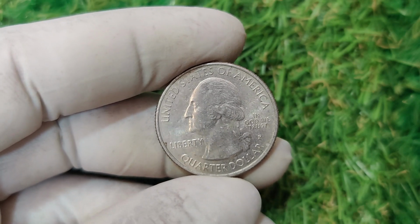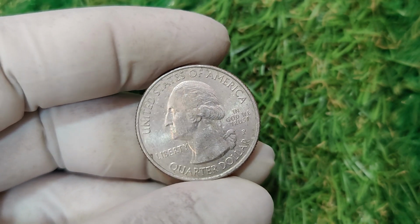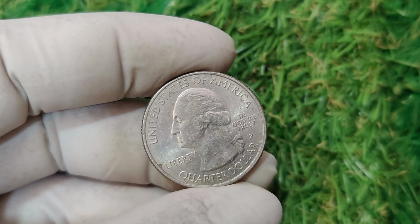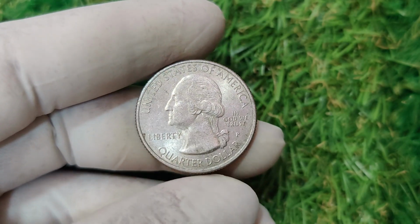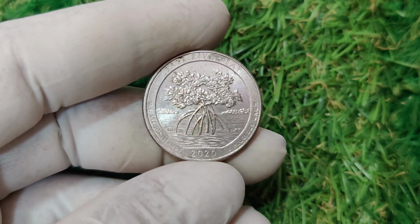Always keep your eyes on your change. Check every 2020 quarter you come across. Store any promising ones in coin flips or holders to protect their condition. And keep learning about errors and varieties. The more you know, the more valuable your finds will be.